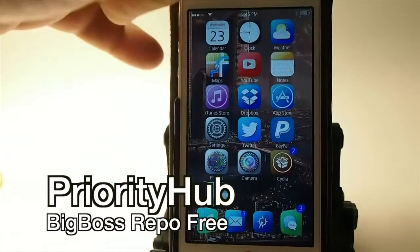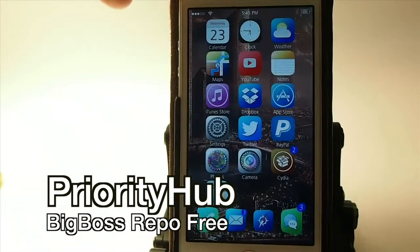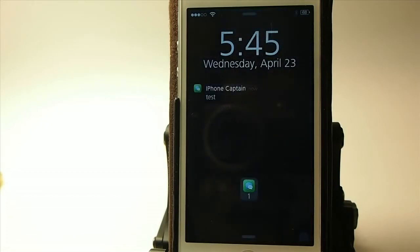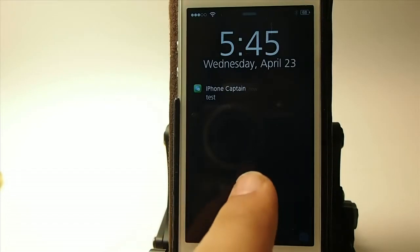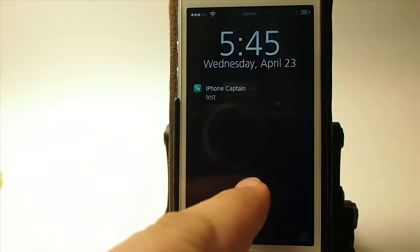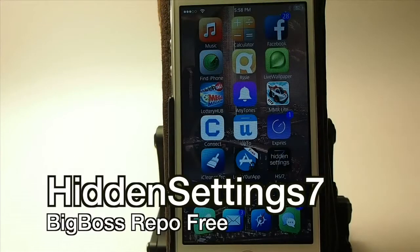Priority Hub is a lock screen tweak, and what it will do is put the little notifications on your lock screen as they come in. You'll get a little icon popping up showing you which one it came from, like iMessage or Facebook or such. And you see the little icon there. If you wanted to read that text, you could just tap it and it would open it up, or you could just close it back by touching it. And if it was Twitter or whatever, it would be there just the same. You'd have your Twitter icon there. That's called Priority Hub.